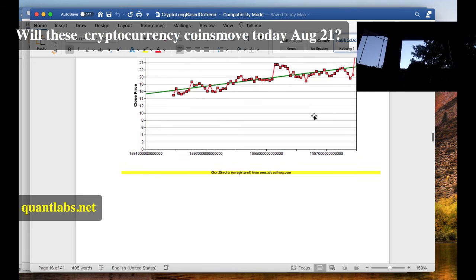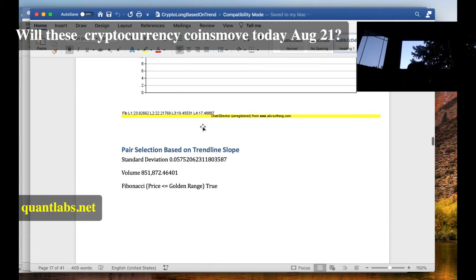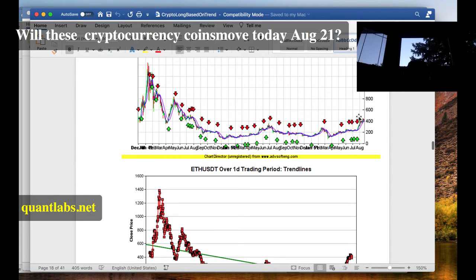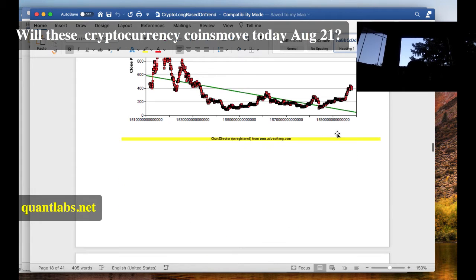So it's had a nice, real nice run up. But from the Fibonacci level, it is overvalued over that 236 level. Next one we have is Ethereum. Ethereum has had a nice run up, a little bit not as much as Bitcoin, but still doing pretty good.